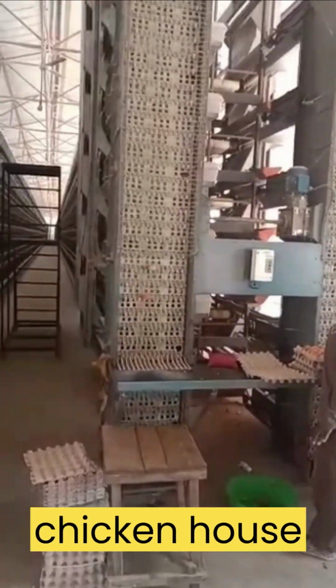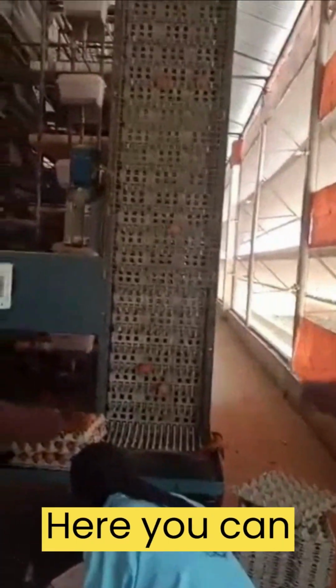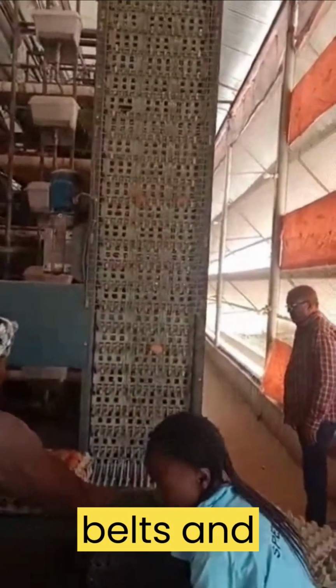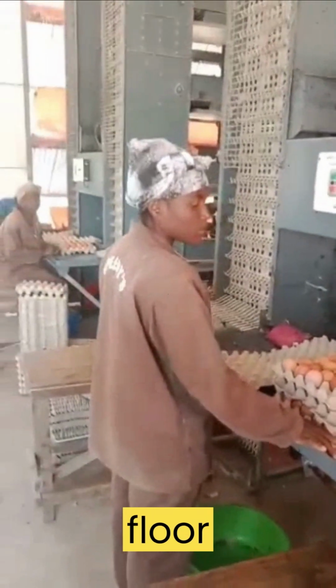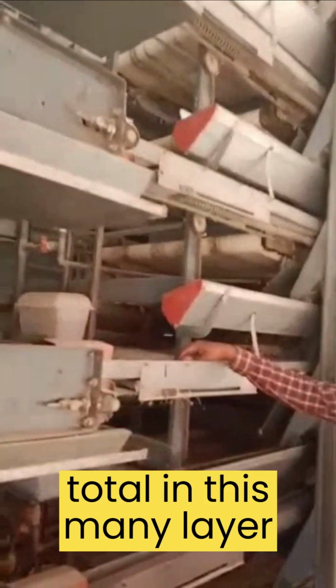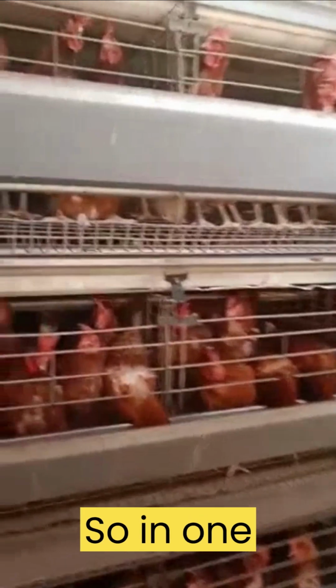This is the automatic chicken house. When the chicken lays an egg, the egg comes out automatically. Here you can see the egg coming automatically through this belt, and people on the floor collect the eggs and keep them in the tray. How many layers in total in this house? 40,000.